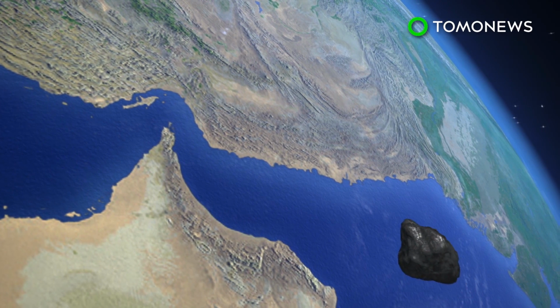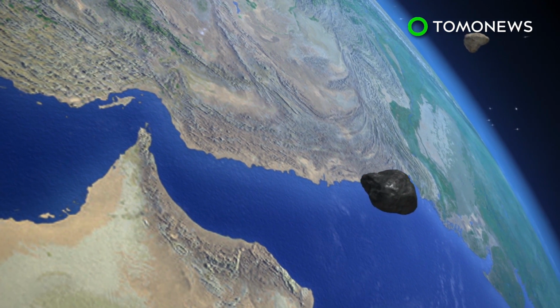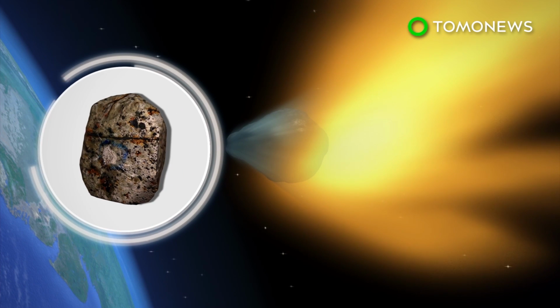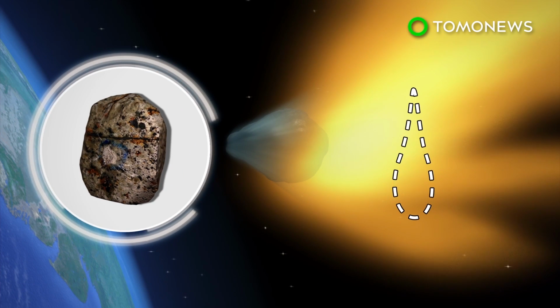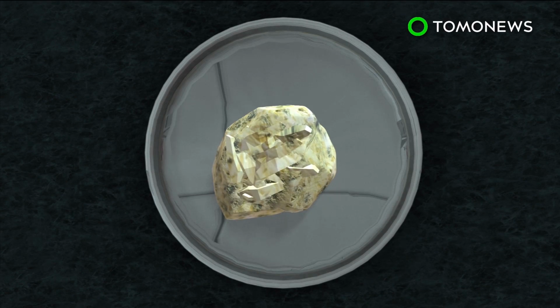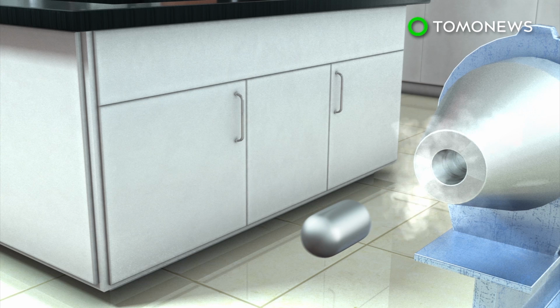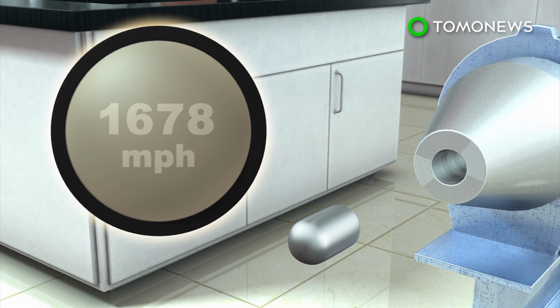Researchers theorized when these rocks enter Earth's atmosphere as meteors, the shock, pressure, and high temperature sustained during impact dehydrate the mineral, turning it into marlite. They tested the theory by blasting synthetic Whitlockite with a gas-powered gun at speeds of more than 1,600 miles per hour and with huge amounts of pressure.